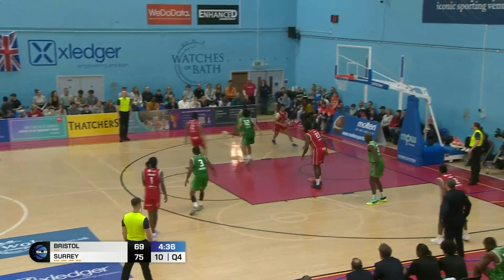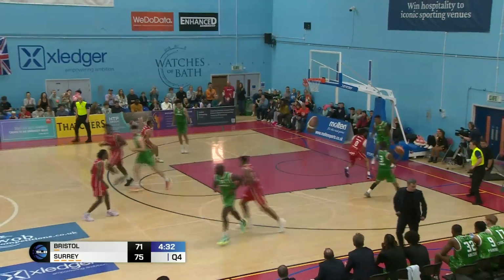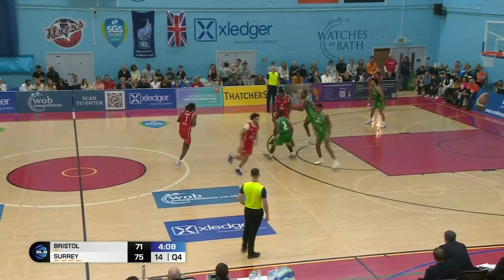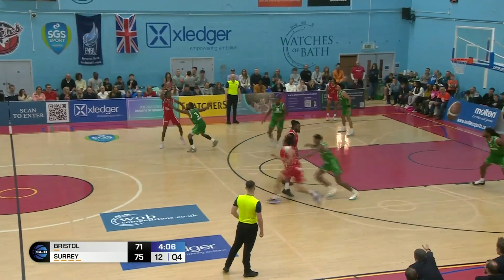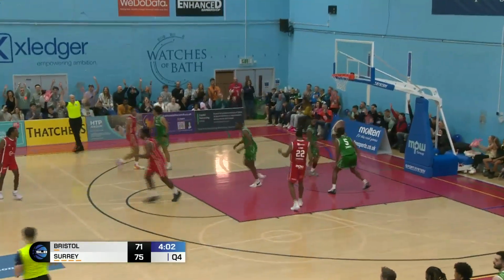Now looking to go at Josh Steele. Finds Tennyson. He gets it to go with a reverse layup. Finds Tennyson coming off the screen. Back to the Flyers point guard. Tennyson pulls up for three. Drains the three. Now that is a big play for the Bristol Flyers. They're back.